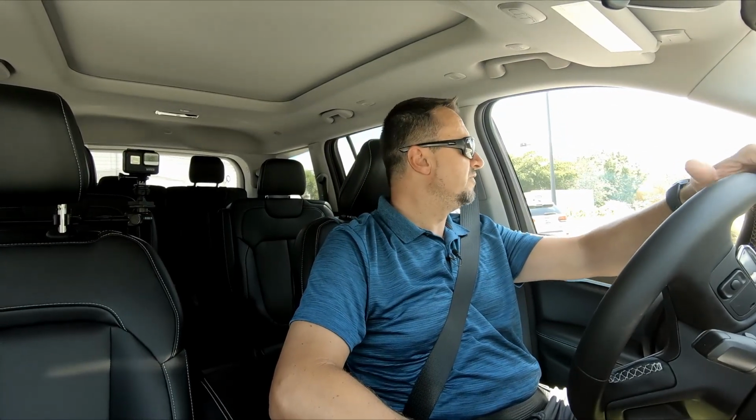Then we're going to take it quickly on the road. Check out the acceleration. Before we get there, I gotta tell you, the overall feel is great. I mean, you have great visibility, big windows, so you can see pretty much outside the entire vehicle without being obstructed by two large pillars or weird trim in the back. So great visibility.